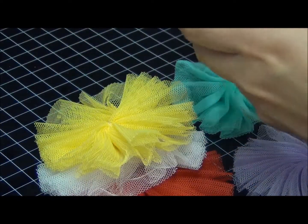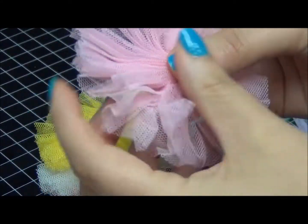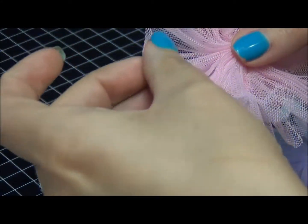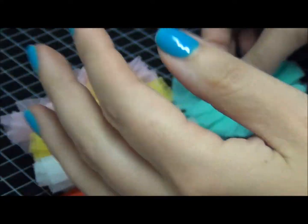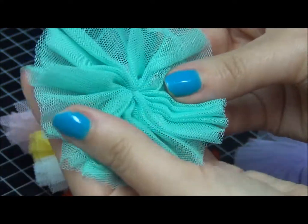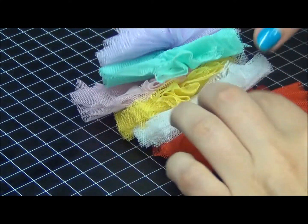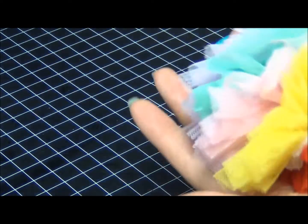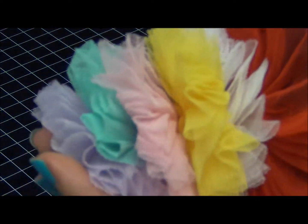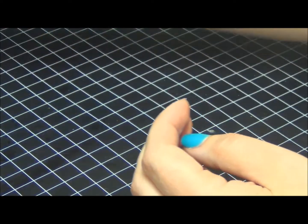They're so airy, so fun. They've been squashed in the box, so they need to lay flat a little bit to straighten out. So yeah, those are fun. I will be listing those, so just keep looking for those. Isn't that fun? Yay! Okay.